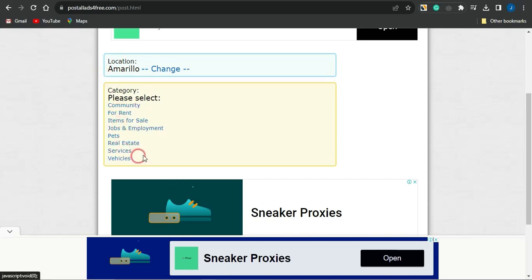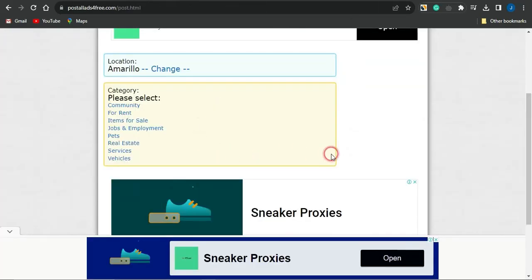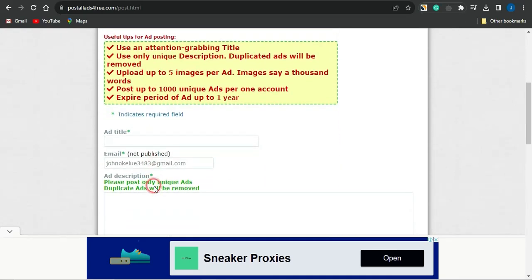You want to select the type of offer right here. As you can see, this offer is a mobile install offer for an Apple application. So it's quite important that you understand what that particular offer is all about, and then select the category which that offer falls in. Supposing I select services right here, I'm just going to select this type of services. If I select that, I can then post my ad on this platform.